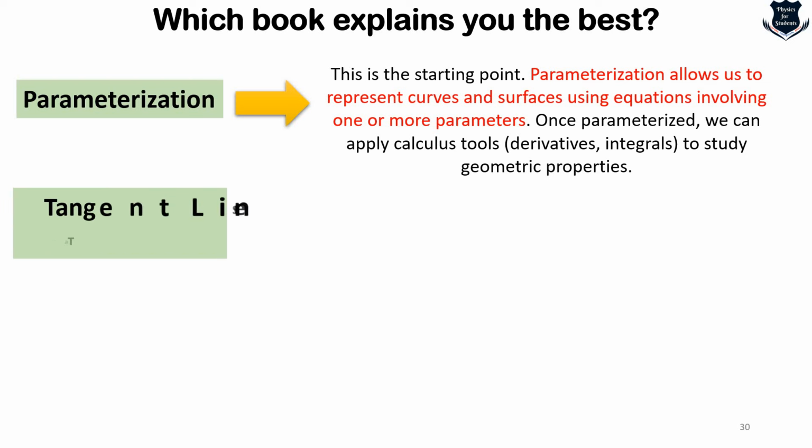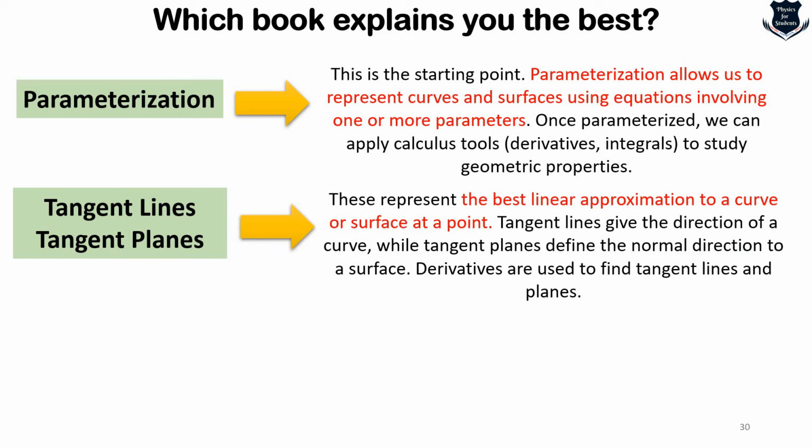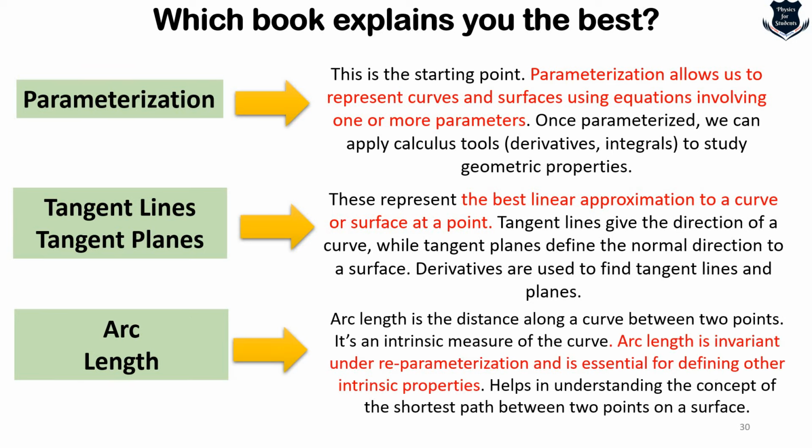Second is the tangent line and tangent plane, which we actually got into, which is basically the best linear approximation to a curve or a surface at that point. And third is that we got what arc length is. But here is something important. I have written that arc length is invariant under reparameterization. What do I mean by that?